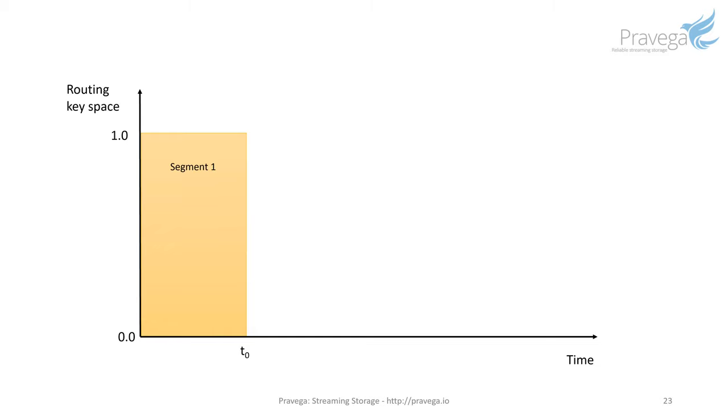Now, illustrating how that looks for a particular stream, say that we start with a stream with a single segment. What this graph is showing is the routing key space versus time. Remember that the routing keys are the elements we use to map events that are being appended to segments. So in this case, if I'm starting with a single segment, all the keys in the routing key space are mapped to the same segment.